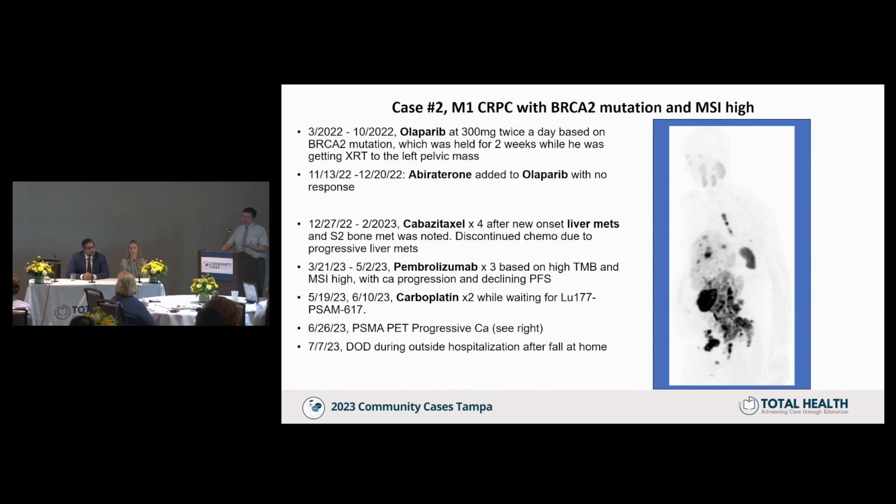So now, with the data on abiraterone coming up, we added abiraterone. In retrospect, abiraterone probably wouldn't add much because he has loss of AR. The idea behind combined treatment is mainly that targeting the AR pathway could increase the PARP inhibition, and then the PARP inhibitor will work better. In his case, the AR pathway is already defective due to the AR mutation. So we actually didn't see much response.